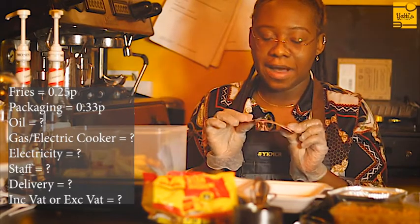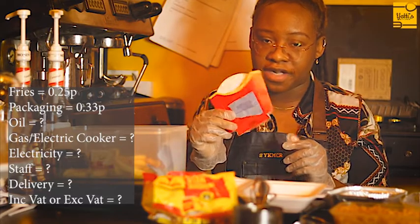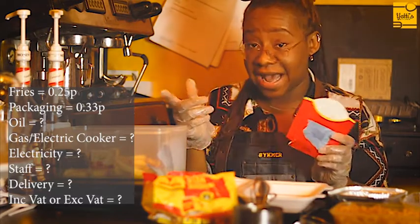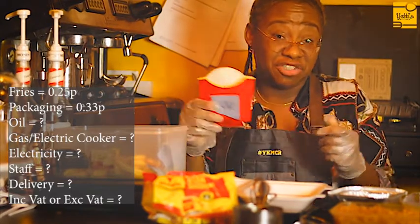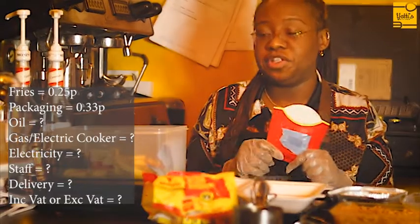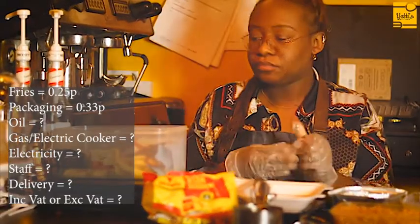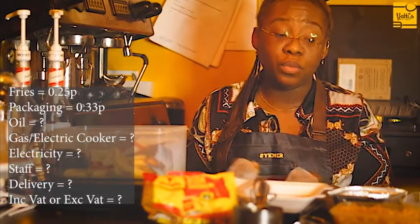You then need to think about how much is this packaging, how much is the oil that you use in frying it, how much is the gas that you use in frying it, and probably electricity, and then probably petrol to deliver it to the customer if you're offering delivery. I would suggest QuickBooks could help you with your mileage.